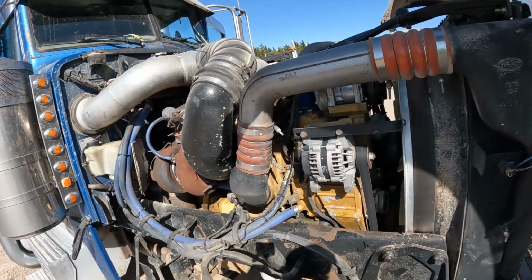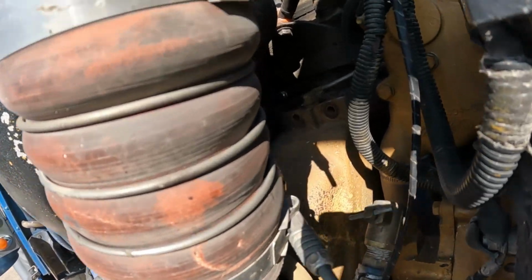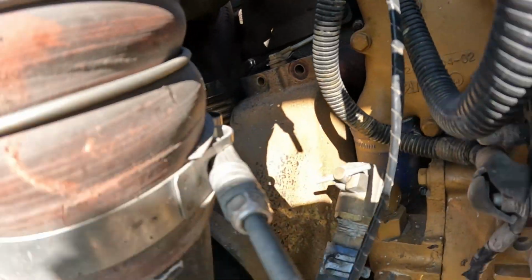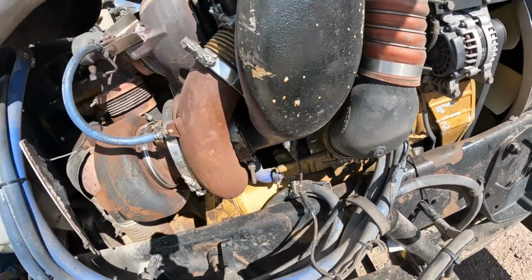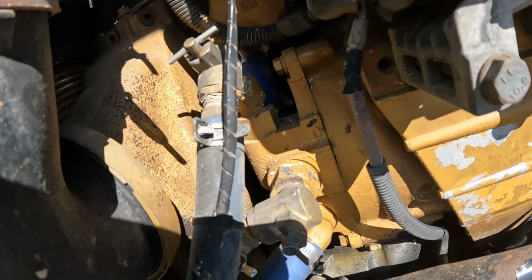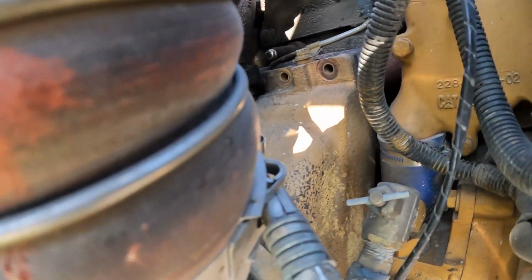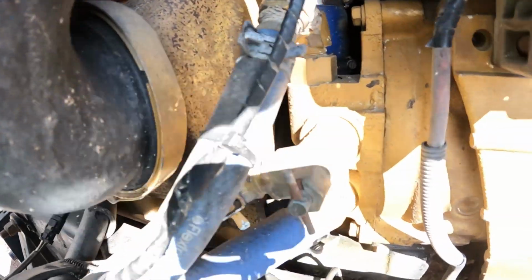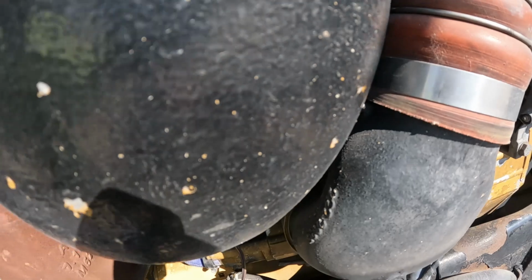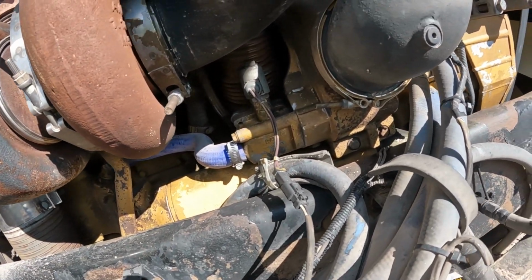Holy moly. There's bolts missing right there. I can see that right there. As you can tell, that comes out of the charge side, or comes into the pressure side of the intake. So there's possibly an exhaust leak, or intake leak, right there.